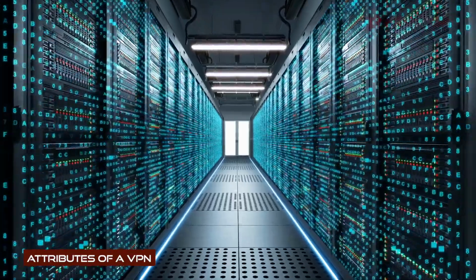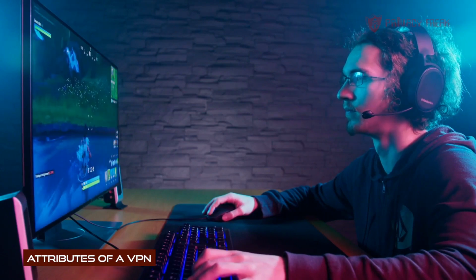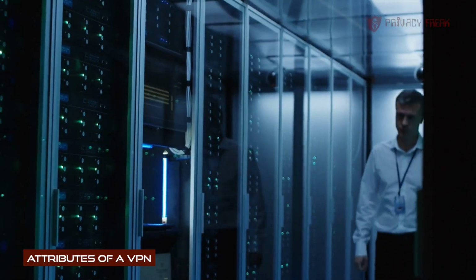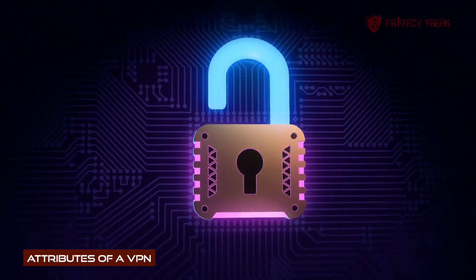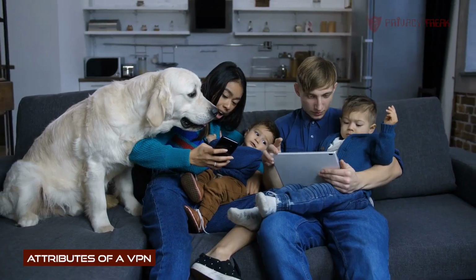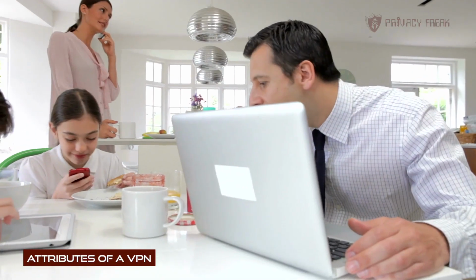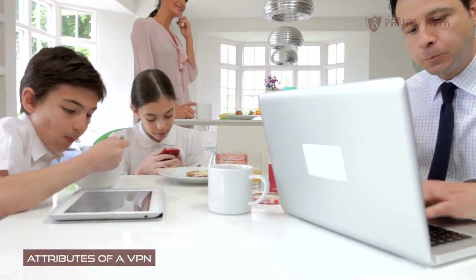It also needs a good network of servers, so no matter what you want to do online or where, there's a server you can use to stay anonymous. And when you do use that network, your data needs to be encrypted and you protected by a range of security measures including kill switches and IP leak protection. Lastly, it needs to support whatever devices you want to use and allow enough simultaneous connections so everyone in your household is covered. So let's dive in.